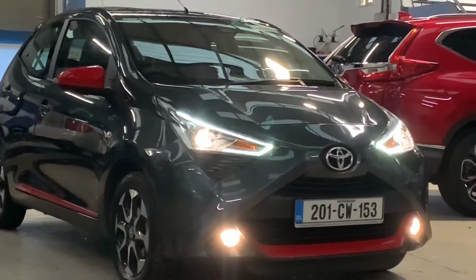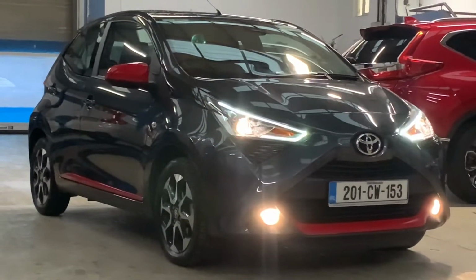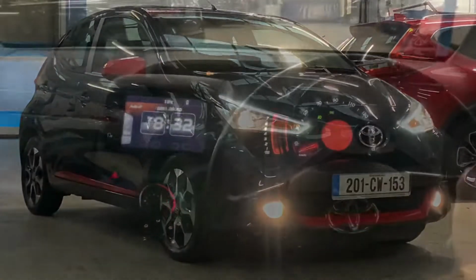Anyway, it's getting a little bit dark on the outside, so I'm going to show you the inside of the car when it brightens up tomorrow. Short term, I'm going to go for a drive and just show you what I mean, how enjoyable the car is to drive. I love driving cars around this size.